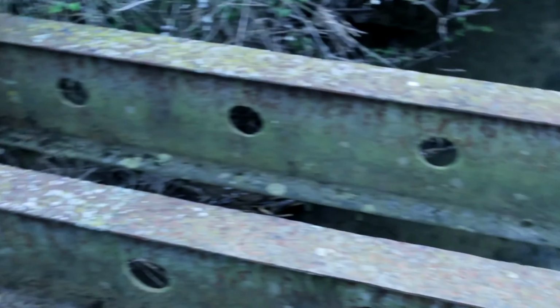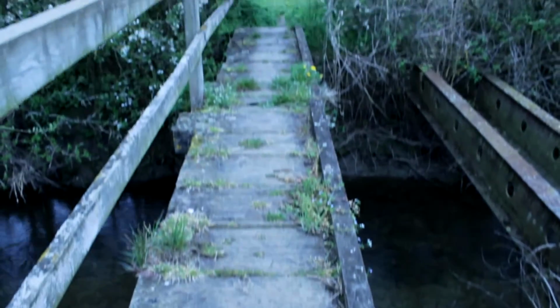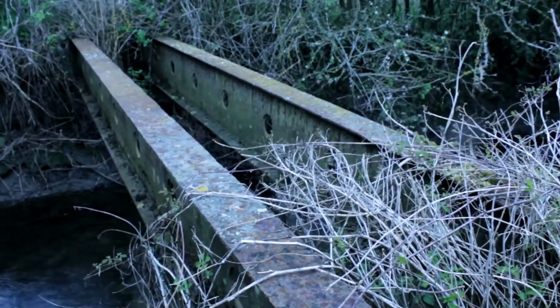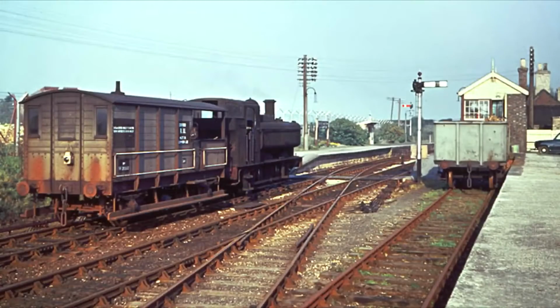We came across this weird bridge-like structure when crossing over a stream in the fields near Station Road, the road in which Bampton and Brize Norton Station once stood. After doing a bit of research, geographically it makes sense that this metal structure could indeed be part of the old railway, and the rusty old girders may have once supported a train track.